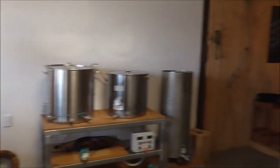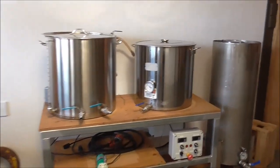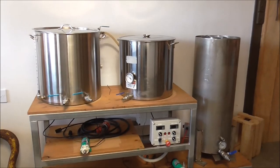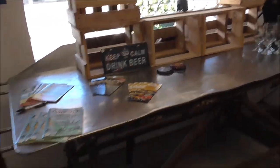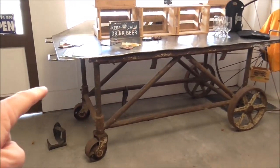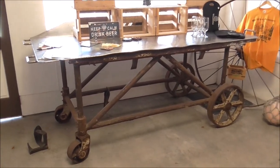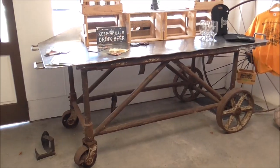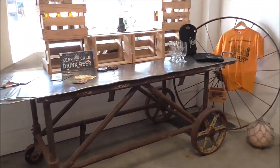So this is the kit that they started out with when they first opened up the brewery here. Very cool place indeed, lots of cool features. I've been assured that that is not a table that they chop up dead bodies on. It's used for animals apparently, or has been in the past. Very cool.